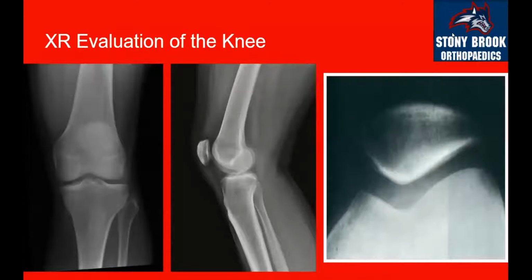So when you're examining a patient, obviously it's good to get x-rays. The reason for that is you want to be able to see if there's any bony abnormalities that would preclude you from doing certain parts of your exam that may further injure the patient. So these are normal x-rays.